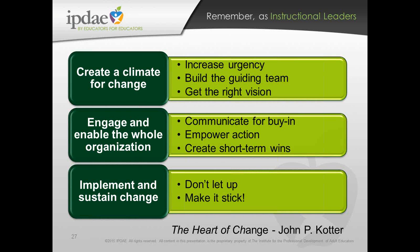And as we engage our whole organization, that everyone understands why they need to buy in. It is not just a matter of, it's just another thing coming forth. Bottom line is it's what our students need to be successful. And I think that last one, Susan, is so important, is it's that productive struggle we talk about with our students. Bottom line is we need productive struggle within our adult ed classroom that we don't let up and that change sticks.